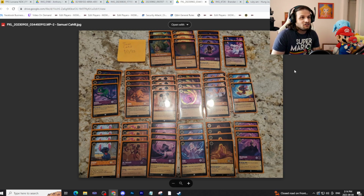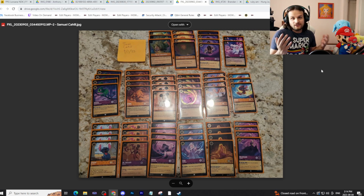Honestly, it's just not an aggro Amber Amethyst deck. It's really cool, and it highlights one of the strengths of this game, is you can definitely do Amber Amethyst aggro, but you can also play a slower version of Amber Amethyst, and you can do really well. And this is the proof, because this deck came 5th place. I got nothing to say here. Shout out to Samuel for the 5th place.